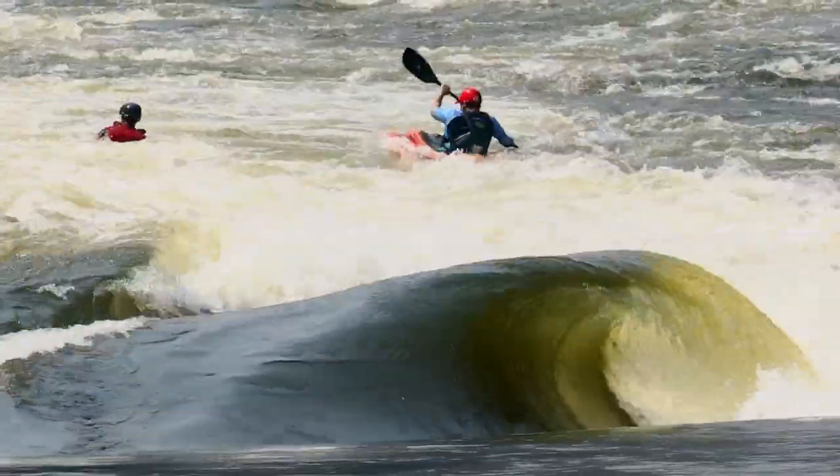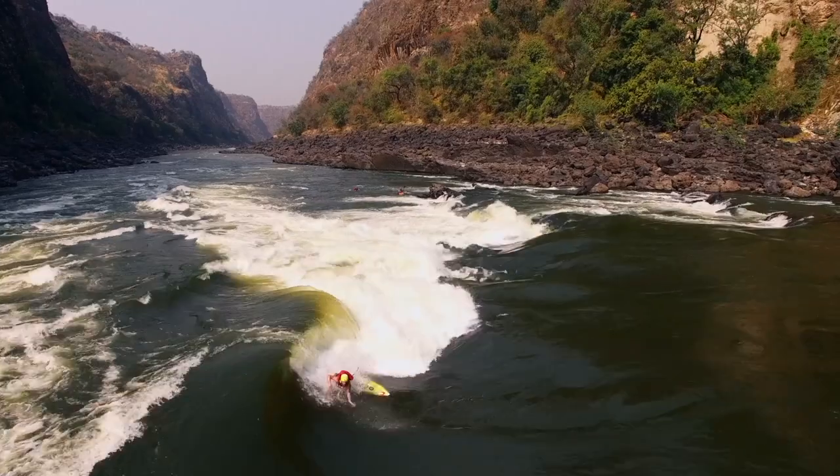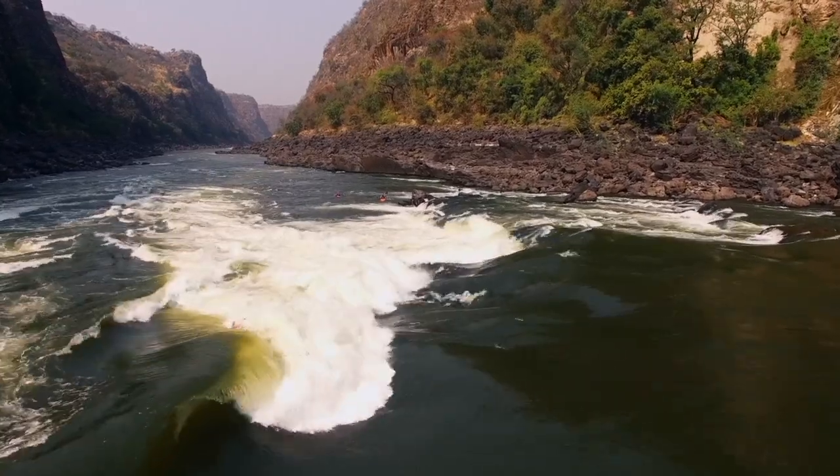By far the most powerful two-footer you've ever seen. Yeah, I was panicking a bit there. I was pretty deep though. Could see one, two rocks. Lucky I surfaced. Kobe got a proper licking. Yeah, he was under the water for a pretty long time.